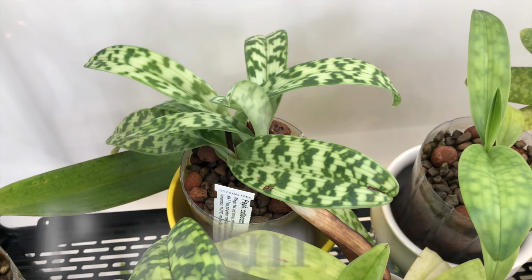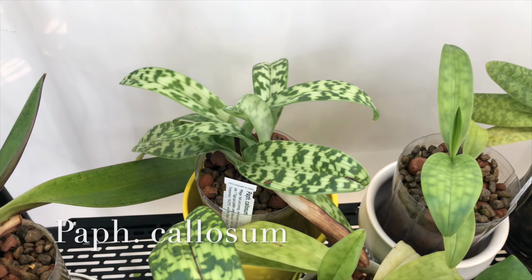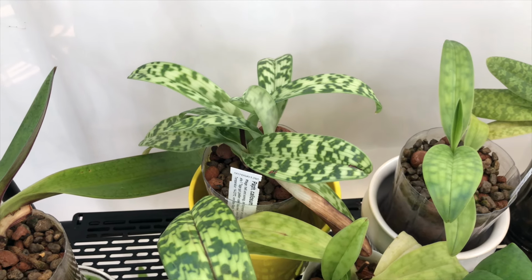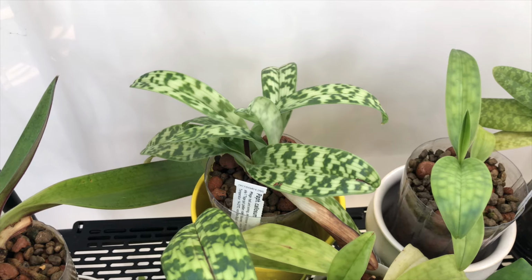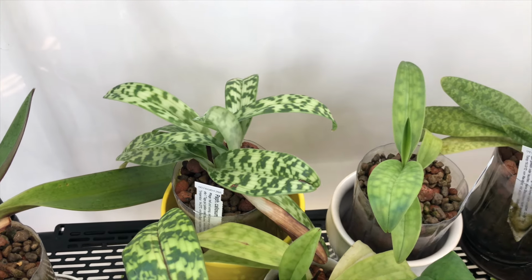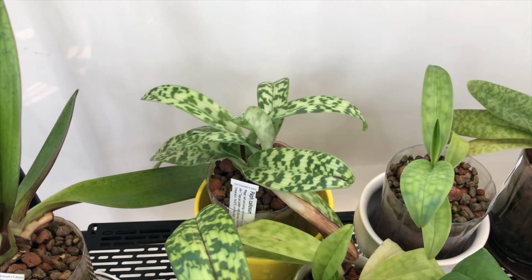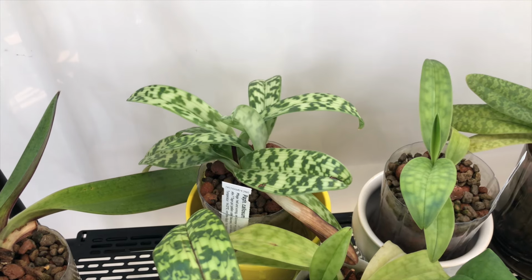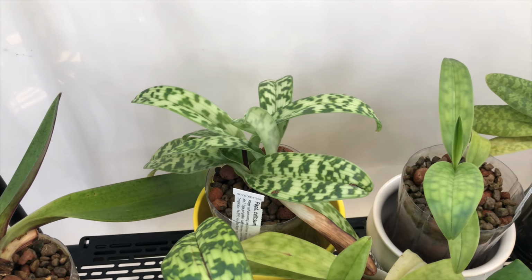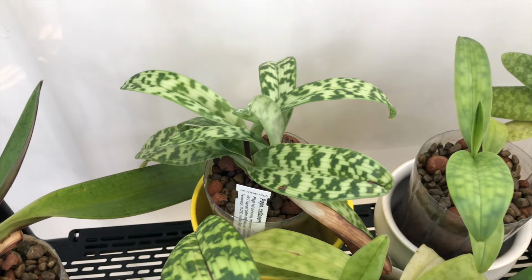So the colossum is this guy. We love the mottling on the foliage. I love these leaves. This is such a cool plant. I'm hoping the flower will improve. I've said it before, I'm just not happy with how the bloom looks. It's not very true to the species, although it was a first bloom, so hopefully it'll improve. We'll see. I hate to get rid of it because, man, this is just such cool foliage.